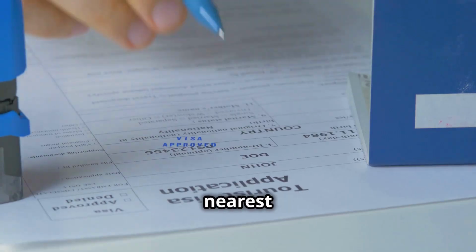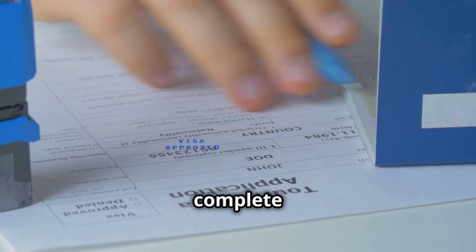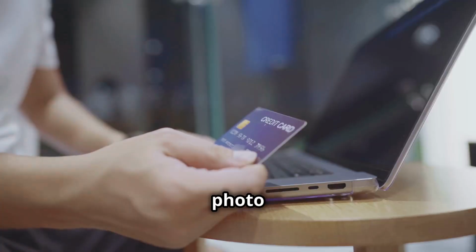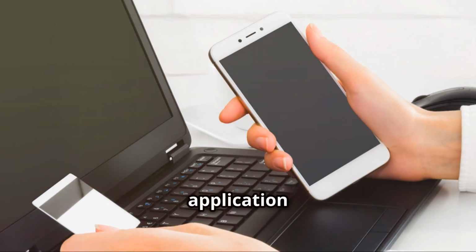Book an appointment at your nearest visa application center. At your appointment, submit your documents and complete your biometrics. This means a photo and fingerprints. It's quick and painless. Now pay the application fee.